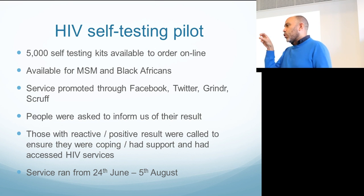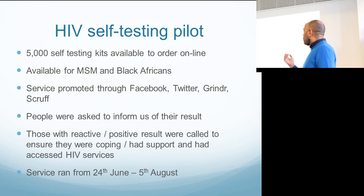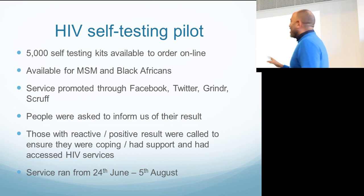So we built a secure bit on the website where when they'd done the test, they could tell us what the result was. Anybody who told us they had a reactive result was called by me. I'm not suggesting that as a model when we go big with this. But in this small part, that was acceptable.